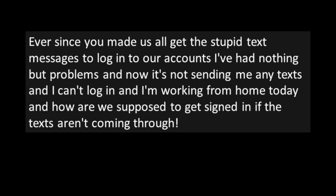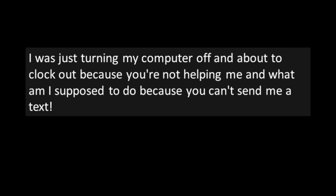Ever since you made us all get the stupid text messages to log into our accounts, I've had nothing but problems, and now it's not sending me any texts and I can't log in, and I'm working from home today. And how are we supposed to get signed in if the texts aren't coming through? I was just turning my computer off and about to clock out because you're not helping me, and what am I supposed to do because you can't send me a text?